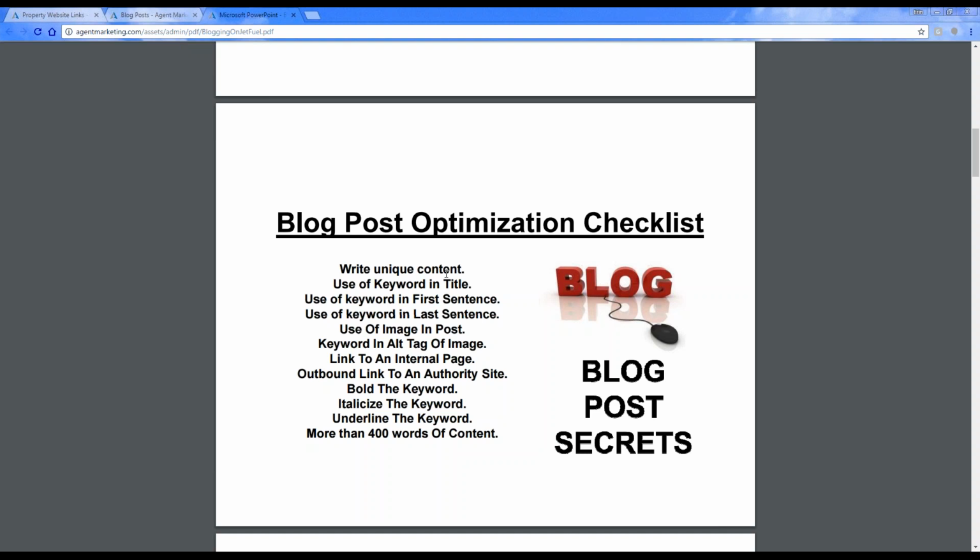Be sure to use the keywords in the title. Use a keyword in the first sentence and last sentence. Be sure to use an image, keyword the image, and so this guide is going to be pretty helpful and pretty self-explanatory when you're going through and writing blogs.